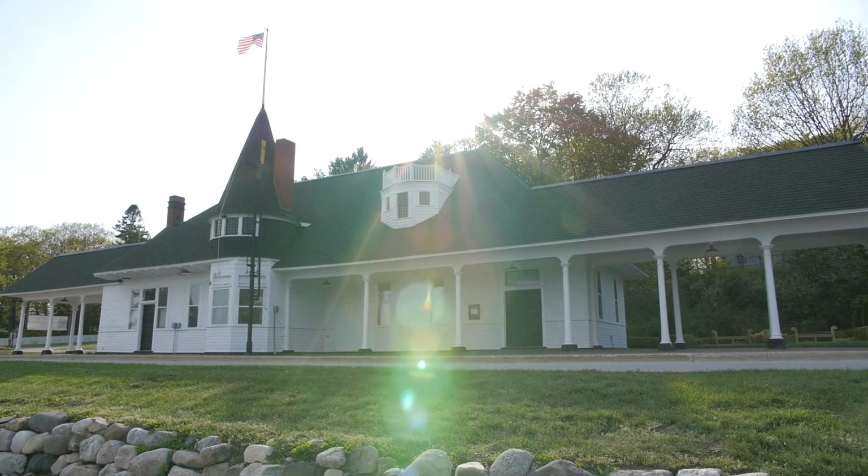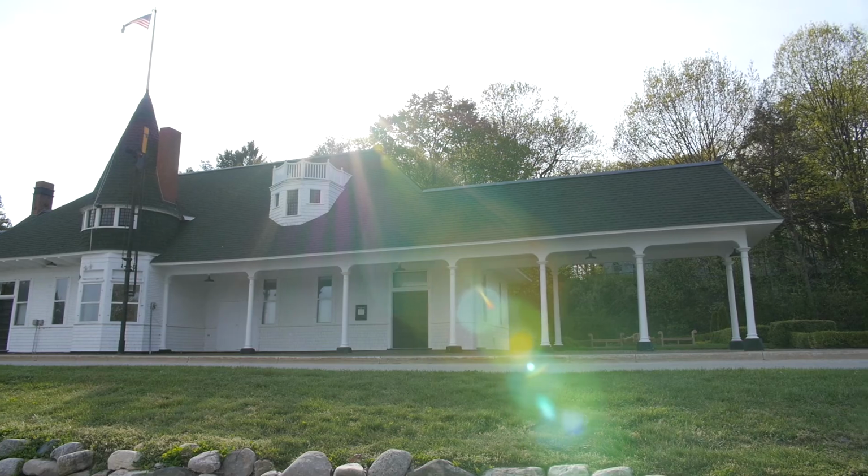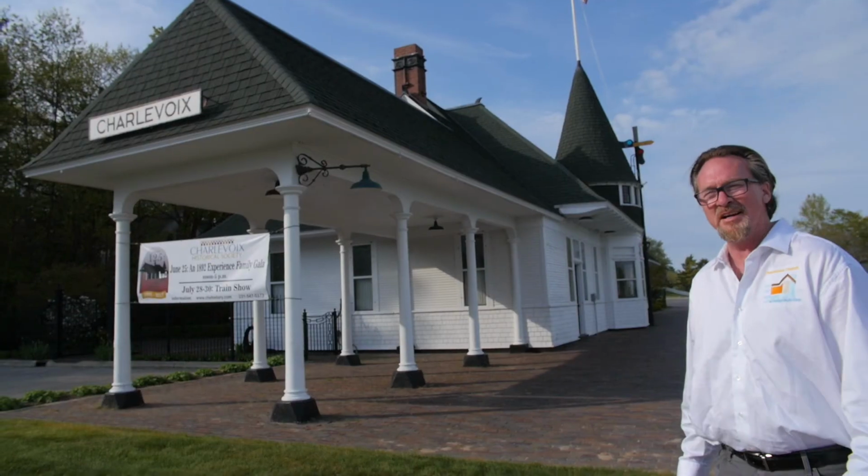It's a great building, and we'd like to keep it looking that way, and we could really use your support. Thanks a lot to everybody involved, and thanks Chris Maddie for shooting this for us.